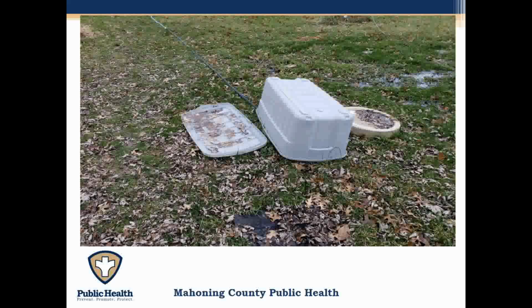Some do, not many. In fact, this is a picture that I took just a few weeks ago, less than a mile from one of the major lakes here in Mahoning County. We weren't even here because of a complaint. No one complained about this property. We were actually here to talk to the person about another property that was nearby.